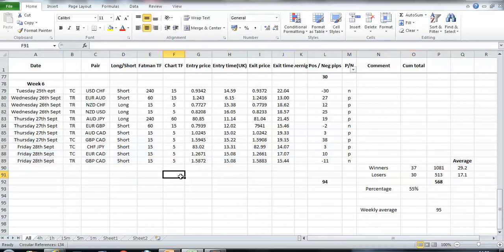Earlier on I'd picked the Swiss franc versus the Japanese yen short. That was a mere 3 pip win. And then we had a euro versus Canadian short. That was a 10 pip win. And then they were balanced with a British pound versus Canadian dollar short, which was an 11 pip loss. So at the end of last week we had 94 pips profit.